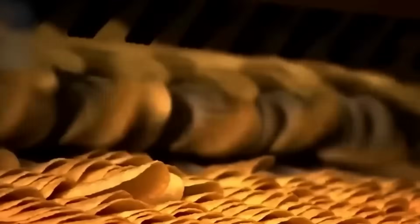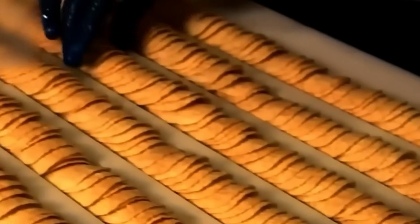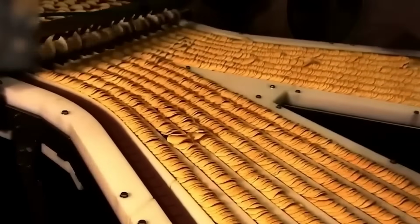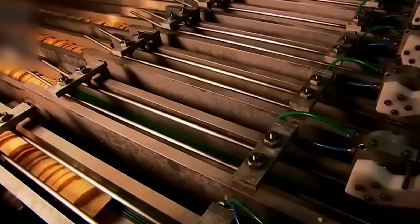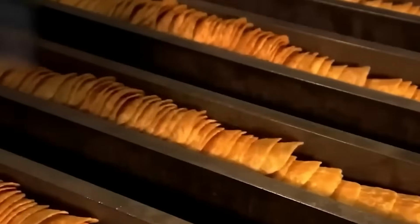At this point, the chips are not yet fully cooked, nor have they been seasoned. The next phase will involve exposing them to heat and oil, followed by a careful seasoning process that gives each chip its final flavor. But before that happens, factory workers and automated quality control systems continuously monitor the process to ensure that each chip is perfectly shaped and free of defects.